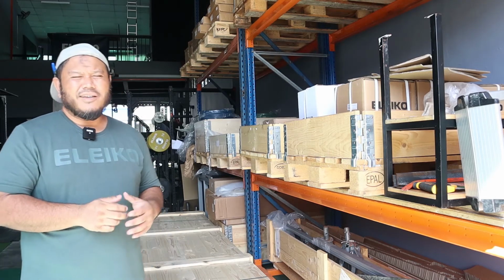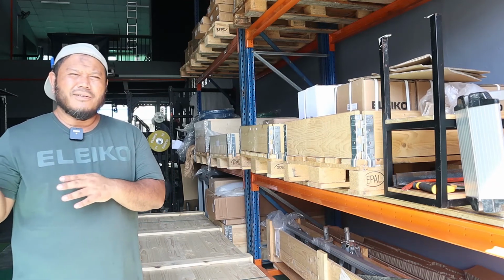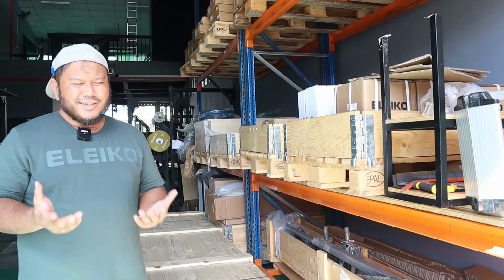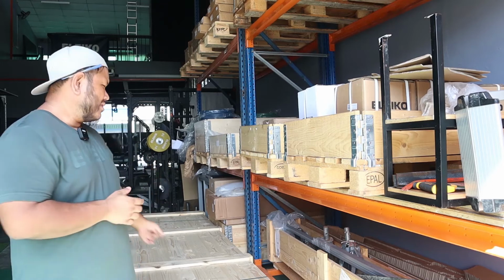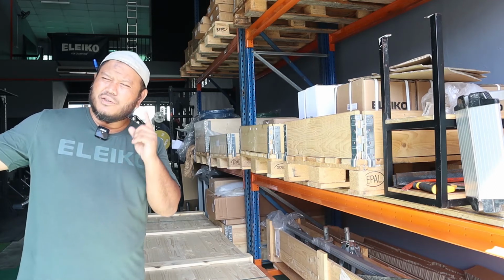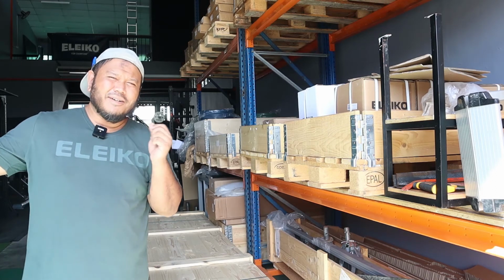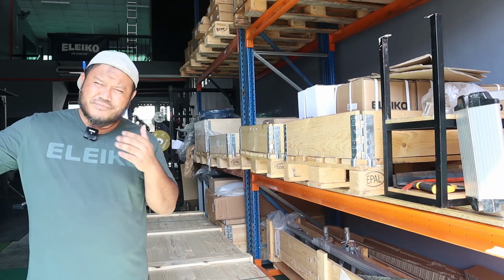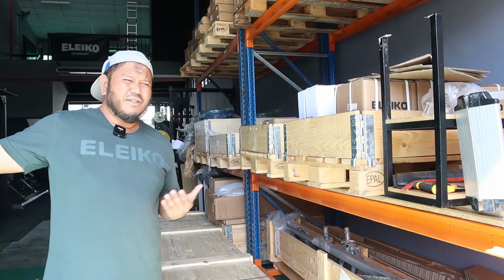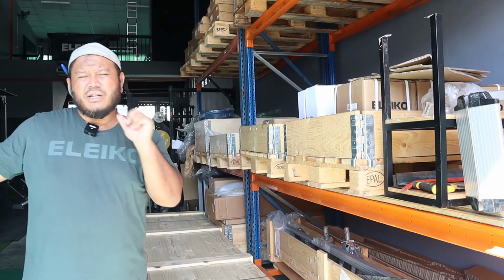I didn't get a chance to shoot the way we unloaded this particular crate from the truck, because it was a three-ton truck, and this thing is 3 meters long. What happened was that the trucker went over to one of my neighbors to ask them to help us unload the crate. They have a forklift, and apparently my reach truck is not able to go deep enough inside the truck to pull it out.